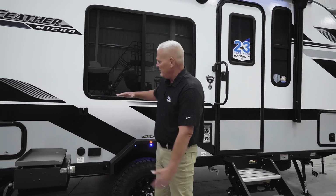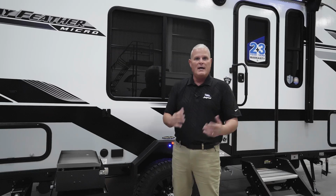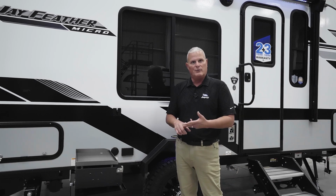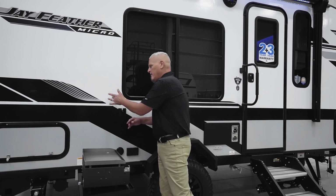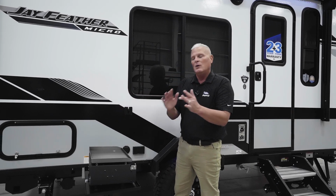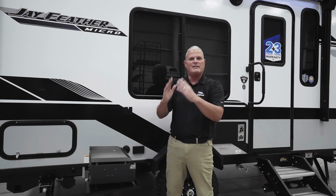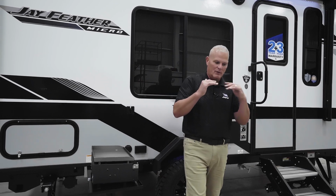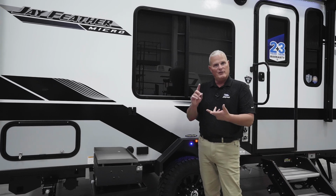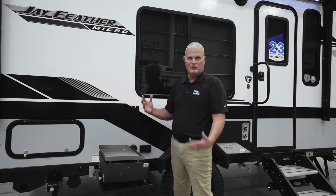So you're going to have double-sided Azdel on the perimeter. And why is that key? Azdel is a composite material that's water resistant, mold and mildew resistant. And not only do we have it adhered to the exterior skin of the fiberglass, we also have it on the interior wallboard. So it's double-sided Azdel that sandwiches your aluminum framing and foam insulation. So Jayfeather, Jayfeather Micro, Jayfeather Air all have double-sided Azdel construction.